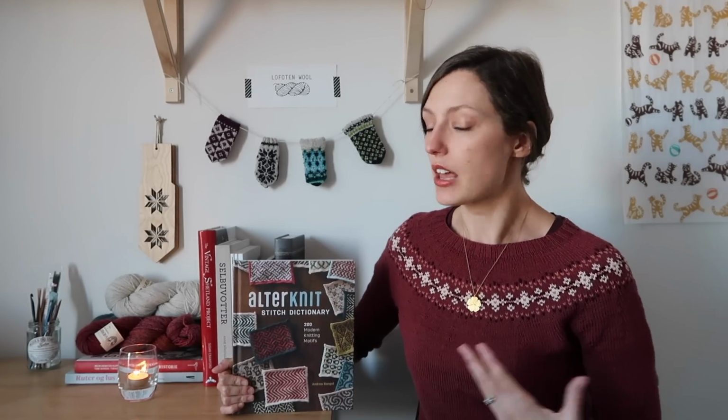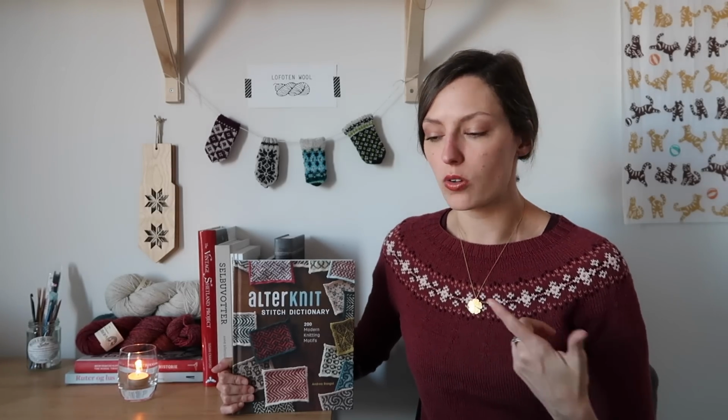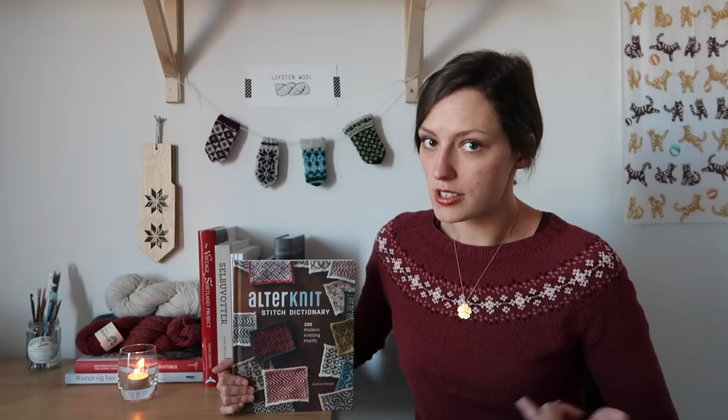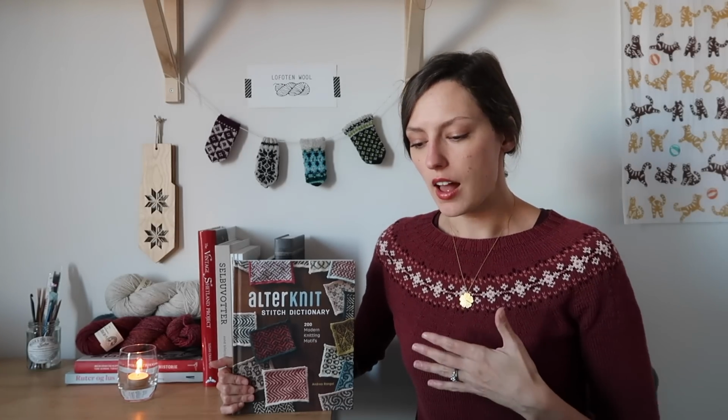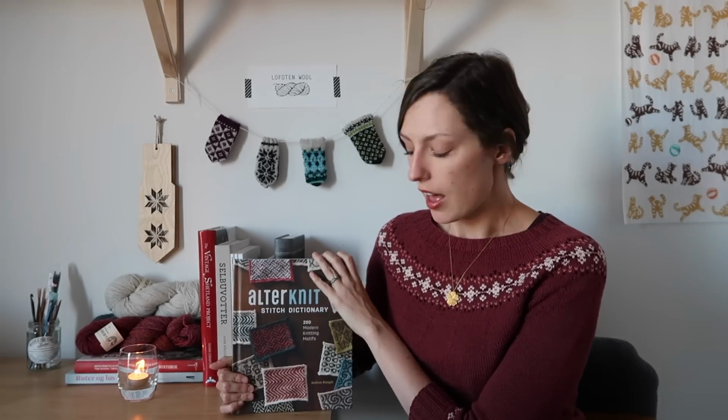And the beginning of the book also has some technical information that's helpful for colorwork knitting. So information about choosing colors, how to hold your yarns. She doesn't just say there's one way, because there's lots of ways. How to tension your floats, things like that. She also talks about color dominance. So I think this one's just a really fantastic and fun resource.